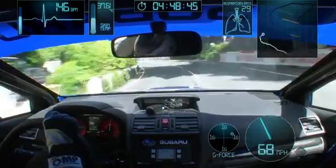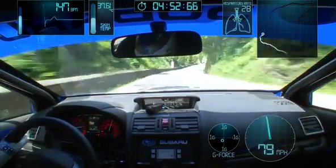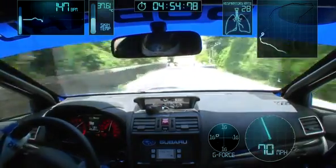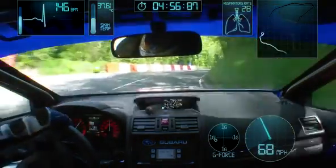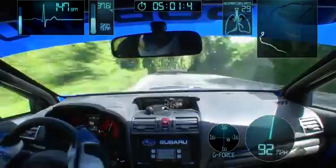Heading up the hill now, this is really steep. Again, hard to see visually from the camera. This right-hander, real nasty, and you just run wide into the lay-by. And now you're flat all the way down Cronk-y-Voddy Straight.